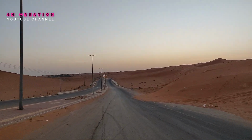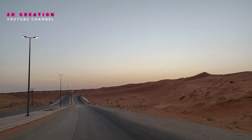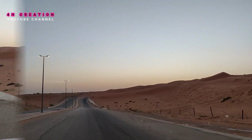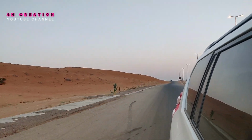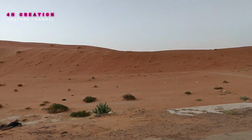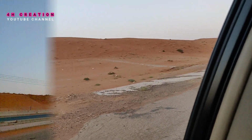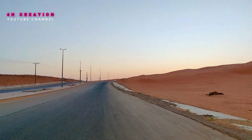See, we're returning back to our home. It was a very short visit, but we just wanted to see the sunrise in the desert. When we were leaving our house to see this desert, it was about 4:20, and now we're leaving this desert to go back to our home. It is about 5:30. If you go outside the city of Saudi Arabia, approximately 50 km in radius, you will find sand dunes.